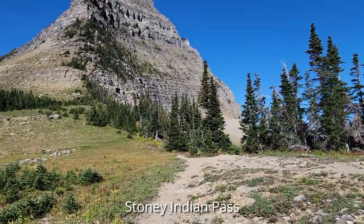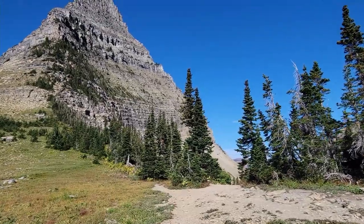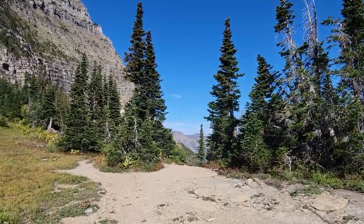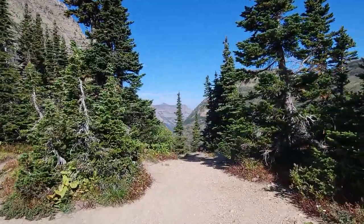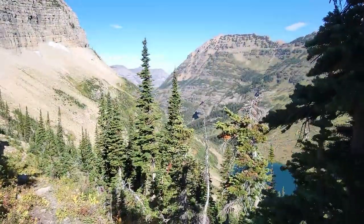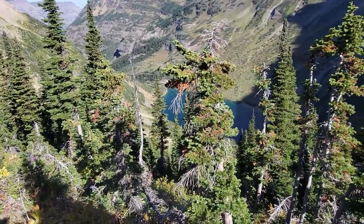Here we are at Stony Indian Pass. It's not the wild type of pass that some passes are. Well, it looks like it could be pretty nice. Let's check out this view. This is the trail down. Wow, yeah, look at the valley down there. Lots of trees though. But that is the way down. Oh, look at that lake.